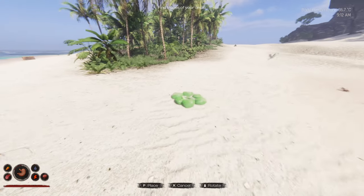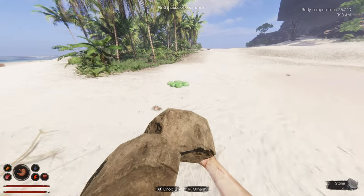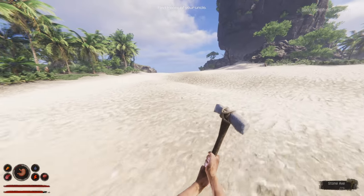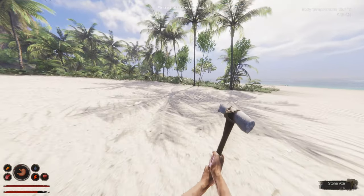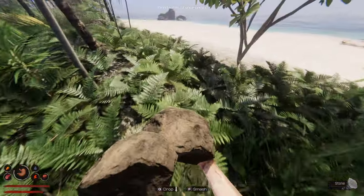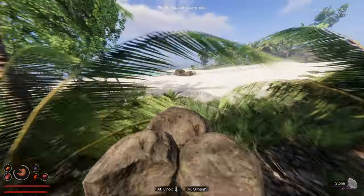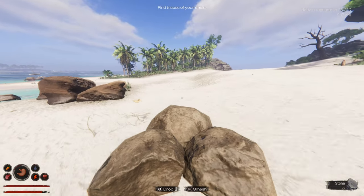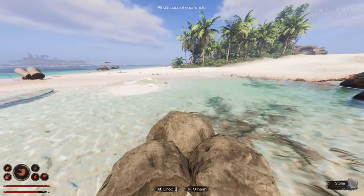Campfire. There we go. Let's just put these two in before I smash these ones up. Now I've got to find more. As long as he doesn't come down to me, he can stay over there. Okay, there's another one. There's another one. It is difficult to see in the shrubbery. And there's another one. And there's another one. Okay, I can only carry three. Okay. Where did he go? Oh, no. Where did he go?